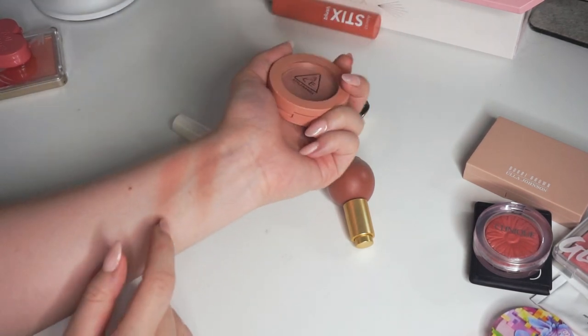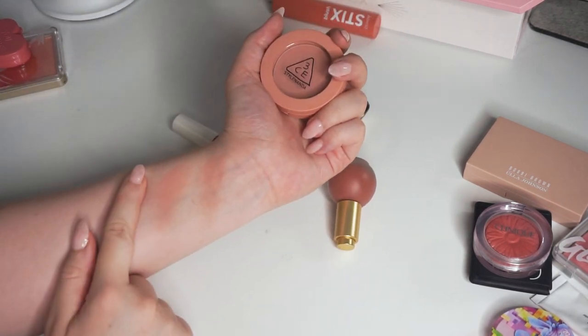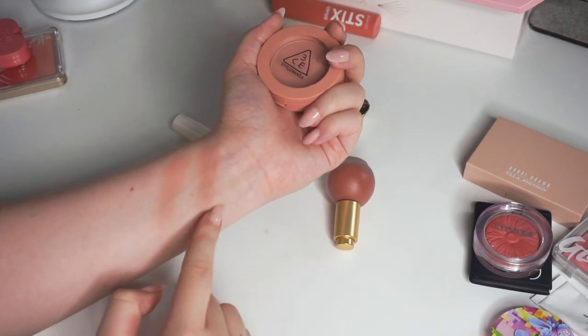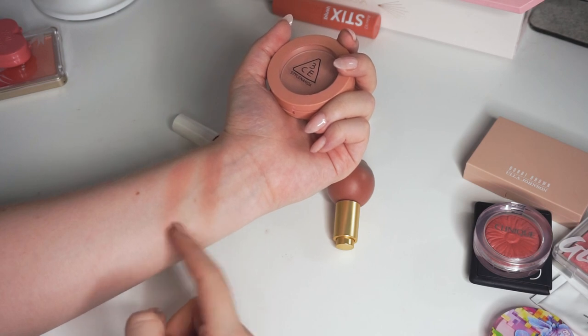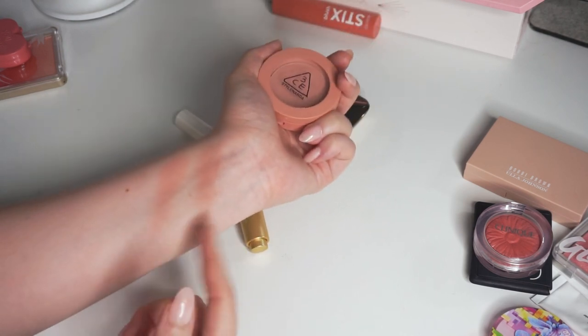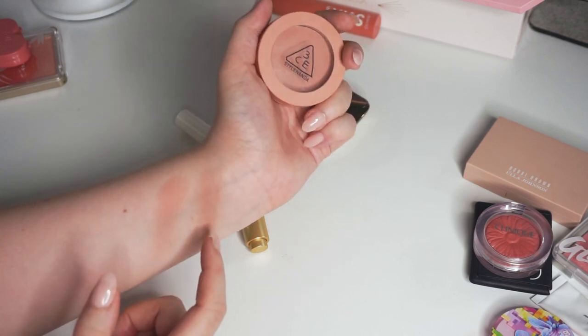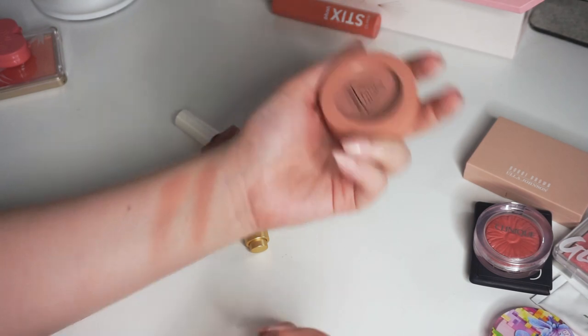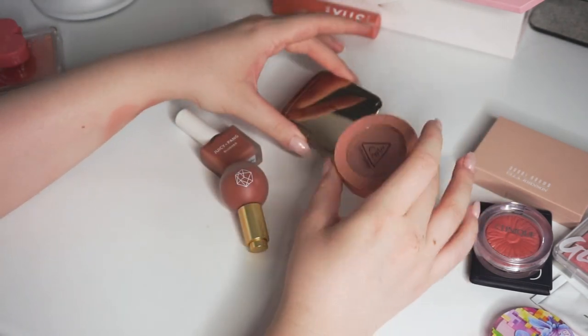This is more of a lively, lighter, baby pink, baby nude kind of vibe. This is more of a mature brownie, neutral nude, I would say. They're different, and they're both pretty. This one's a matte, this one's a glowy satin sort of blush. They're different, but I love them both.